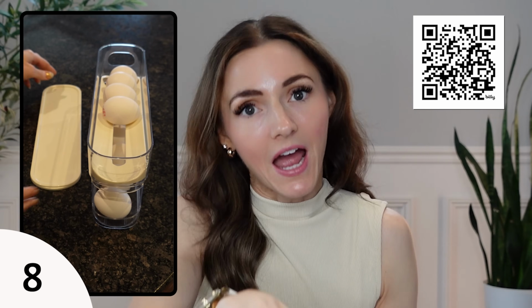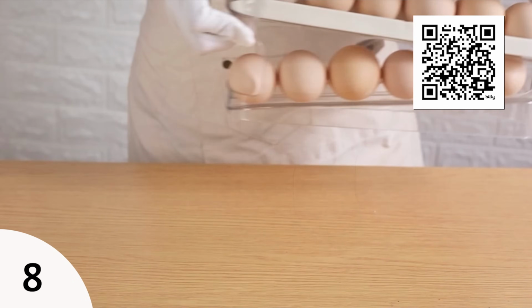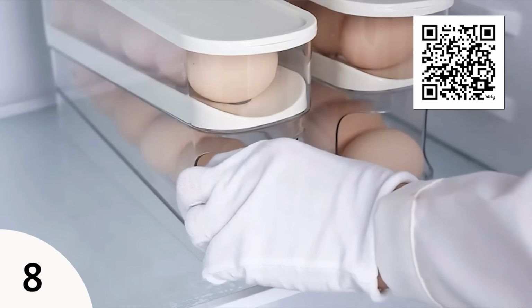It also has a flap top. So if you wanted to store items on top of the egg organizer, you certainly could. It has some nice handles on the side so you can carry it in and out of your refrigerator should you want to refill it.